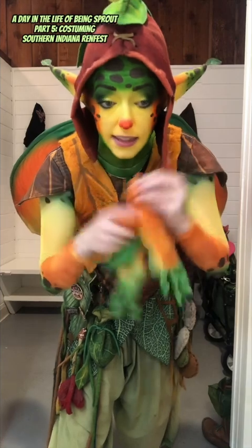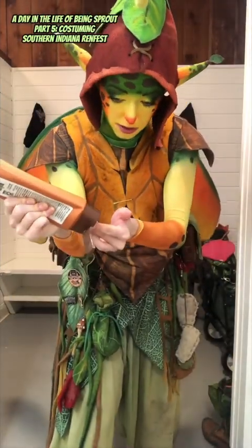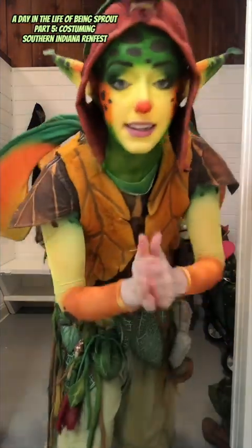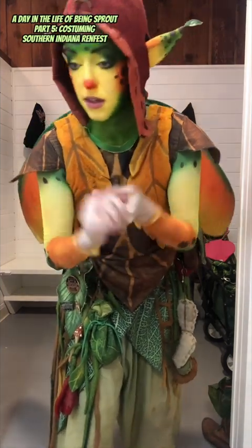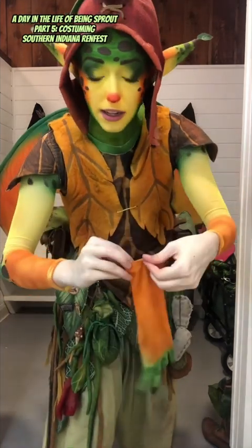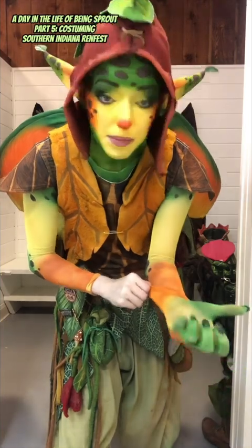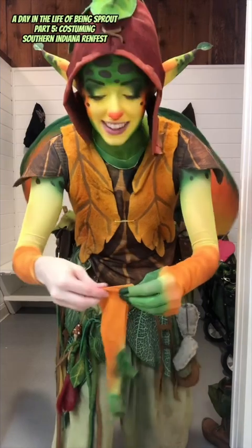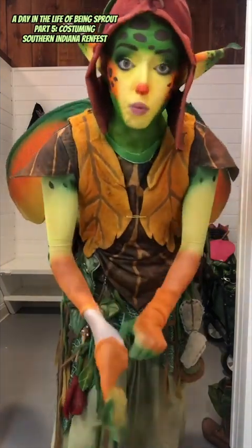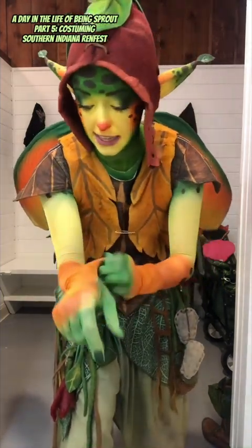Next is my hands. Now, before I put on my hands, I always put on lotion first, because it gives me some massive sensory issues if I don't. And then when I take my gloves off, I always reapply the lotion because, again, sensory issues. It makes my hands feel super, like, vibrating and wrong. It makes my hands feel wrong, so the lotion helps fix that.